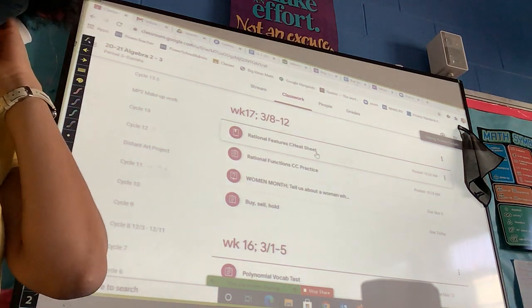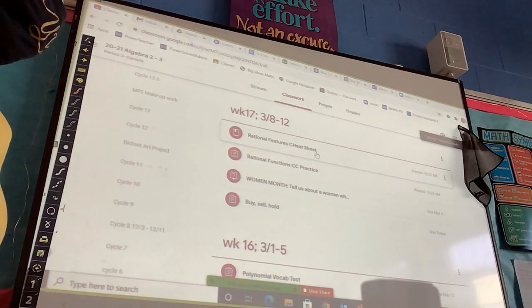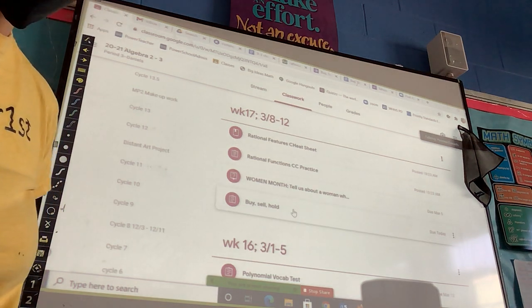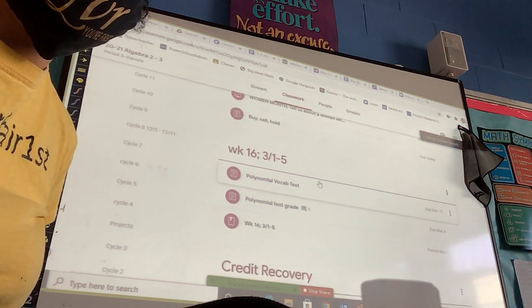The next class, I will be introducing the Marking Period 4 project. It will connect to Women's Month. The Buy, Sell, Hold stock assignment is due today. We're going to go through it today, and then you can finish it.